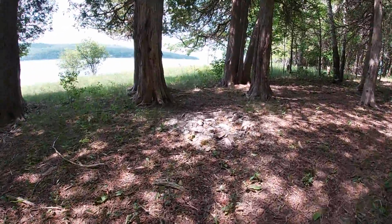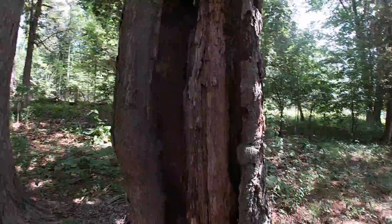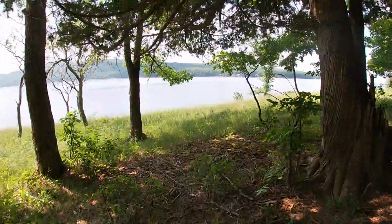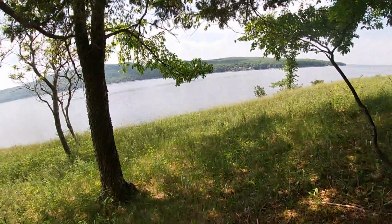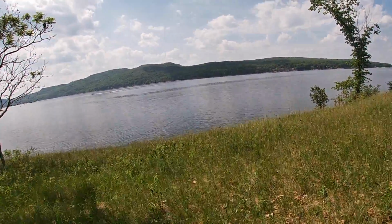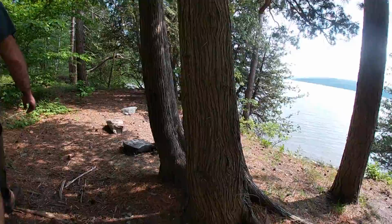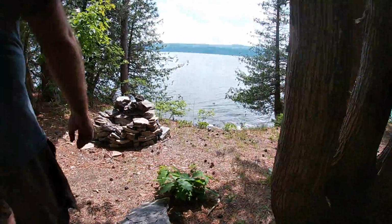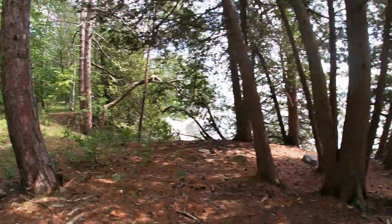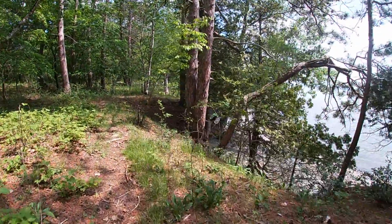Somebody's had a campfire up here. A couple down the other end. Goes all the way around probably at some point. It's a good little setup for a campfire, that's for sure. I don't foresee it going too much further. Looks like it just goes down from here.